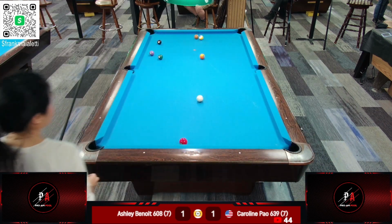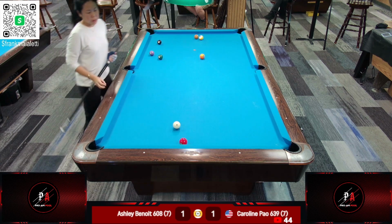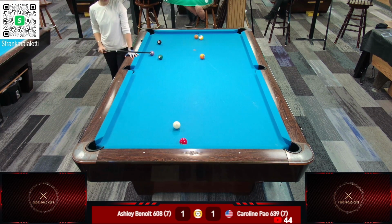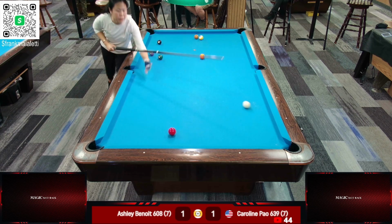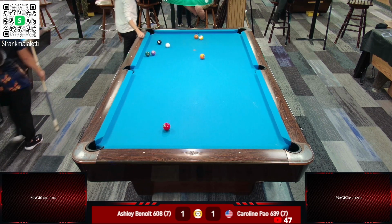She's going to get tight onto the 3-ball though. Caroline could play the right side of the 3, 2 rails, and try to leave the cue ball between the 6 and the 8. Hits the 3 a little full, so she hits the 6.